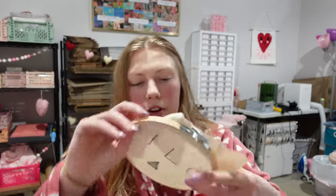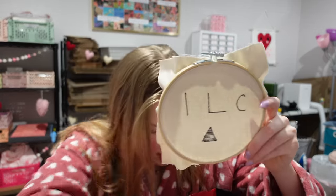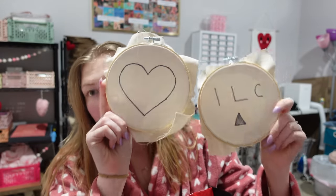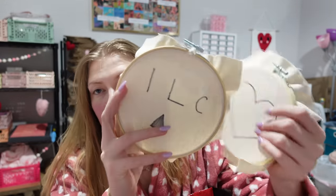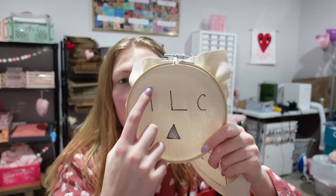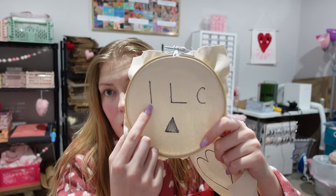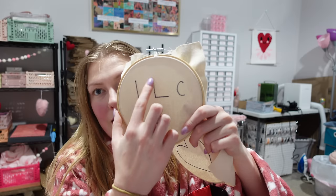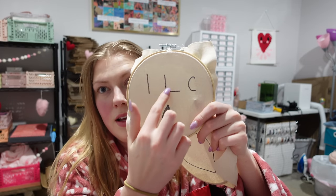So this is the first frame, which is going to be the practice frame. And then this is the second frame. Depending on the design, it'll be a heart or a cow print. So we're all going to start, obviously, on the practice frame. But we're all going to do the single line first and then wait so that we can then all move on together. And I can explain the difference between doing a line and the L.